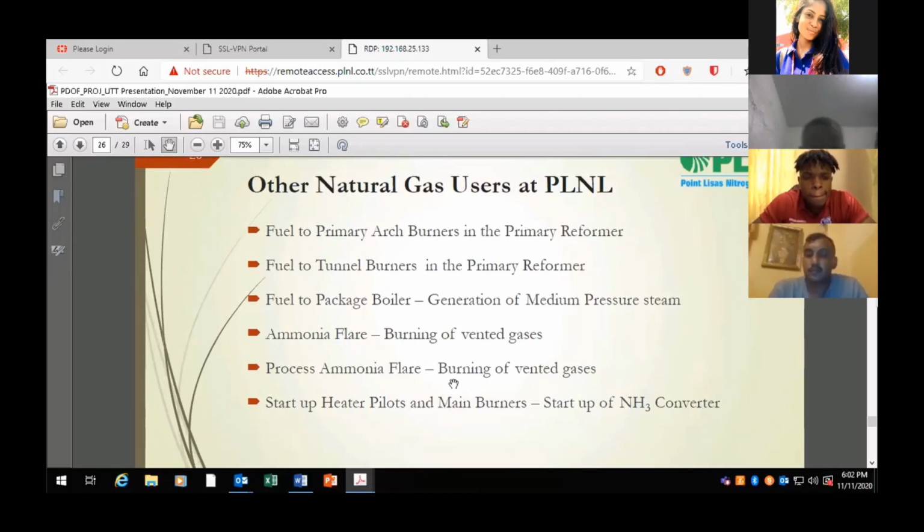Right, so just to summarize the other natural gas users at PLNL. I mentioned before it's used as fuel in the primary arch burners in the primary reformer. It's used as fuel to the tunnel burners in the primary reformer, and the tunnel burners are responsible for additional heat to the flue gas. And the flue gas is really the result of the combustion reaction that takes place in the primary reformer that supplies the heat to the reaction. So the flue gas is the exit gas from the combustion reaction.